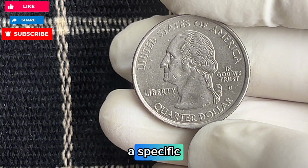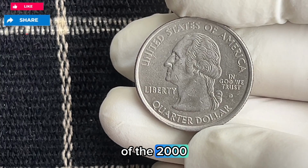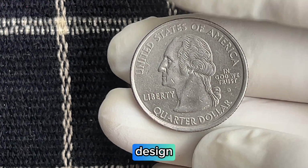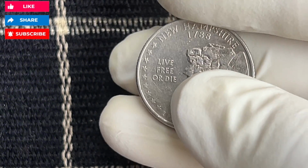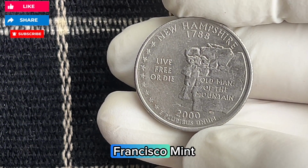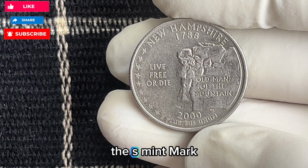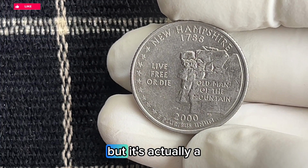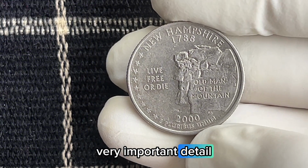That brings us to a specific and very rare version of the 2000 New Hampshire State Quarter that stands apart from the rest, not because of its design, but because of how it was produced. In this case, the coin in question was struck as a proof at the San Francisco Mint, but it was missing the S mint mark. This might not seem significant at first, but it's actually a very important detail.